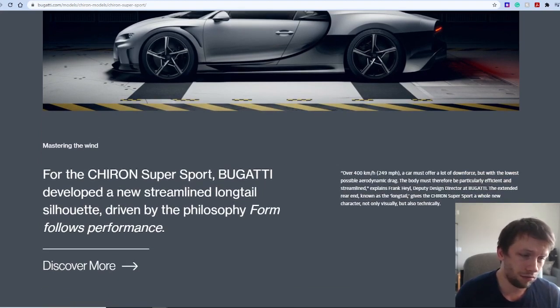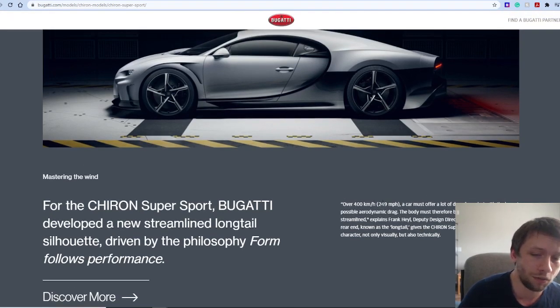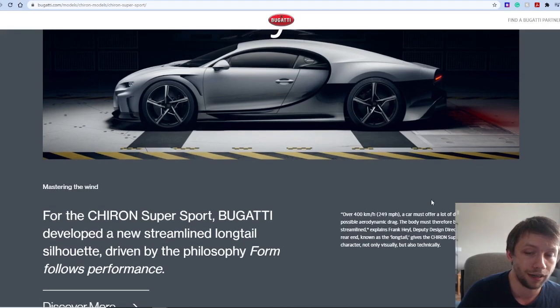Bugatti developed a new streamlined long-tail silhouette driven by the philosophy form follows performance. "Over 400 kilometers an hour, 249 miles per hour, a car must offer a lot of downforce, but with the lowest possible aerodynamic drag. The body, therefore, must be particularly efficient and streamlined," explains Frank Hale, Deputy Design Director at Bugatti. "The extended rear end, known as the long tail, gives the Chiron Super Sport a whole new character, not just visually, but also technically."